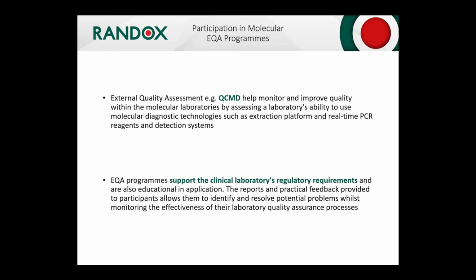Yes, again, very much like third-party controls, which are required per ISO regulations, participation in external quality assessment is also very important. There are multiple different service providers out there that can provide you blind samples manufactured to a very high standard. Within our own laboratories, we took part in multiple different EQA schemes at variable frequencies throughout the year to ensure that our processes were as watertight and as accurate as possible.